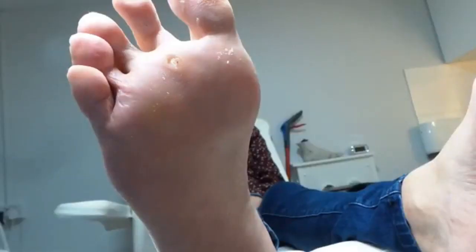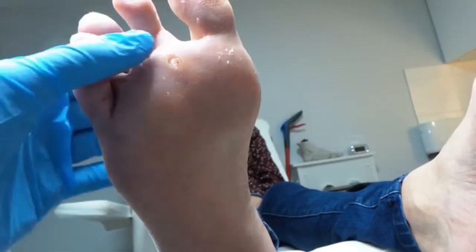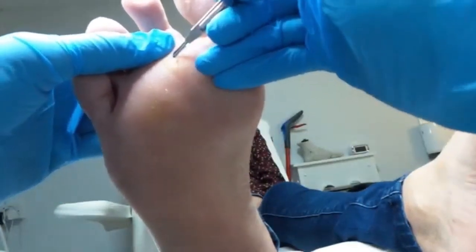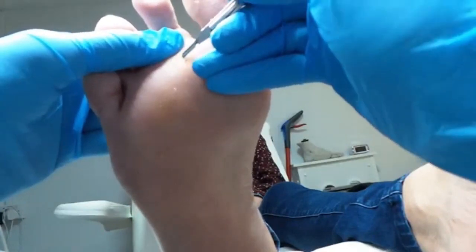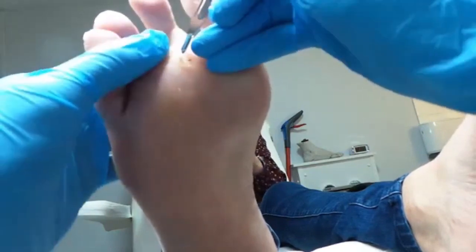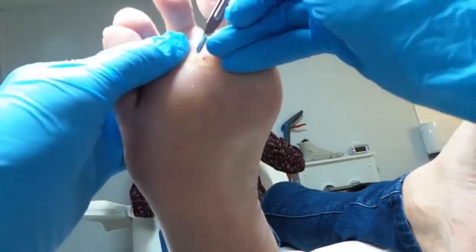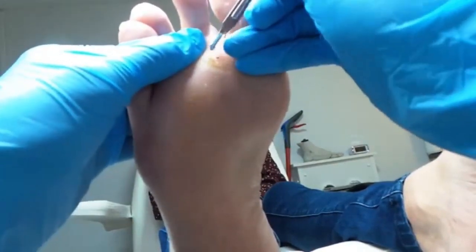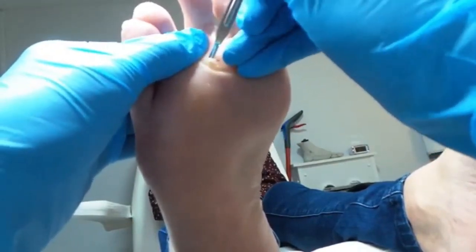So here you can see one nice, lovely big corn. I'm using my scoopy blade to take that out. Just slowly, slowly, slowly, so it doesn't hurt. I've obviously prepped the skin with some Hydrex, which is like an antibacterial solution, and probably also used some hydrogen peroxide to just soften the skin to make it more gummy rather than hard. And it's coming out so nicely.